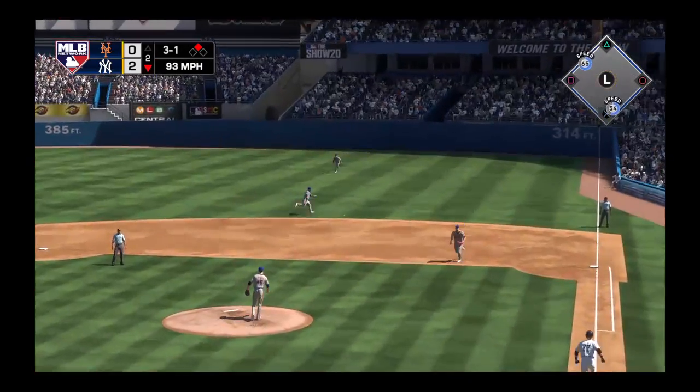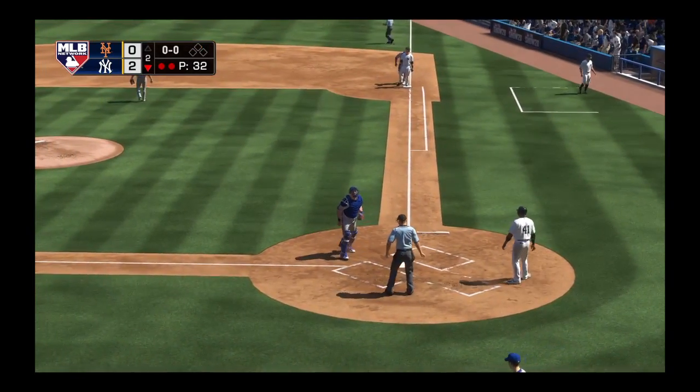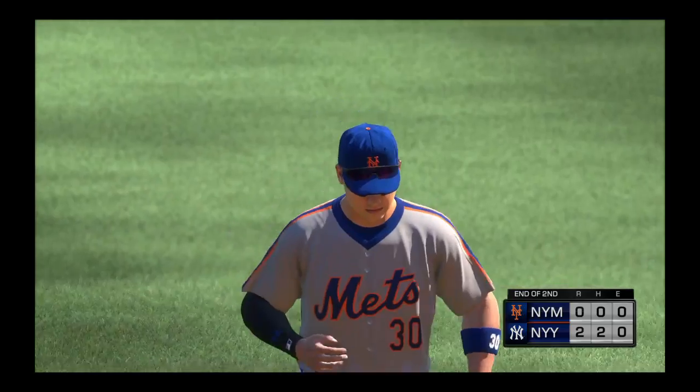Hit hard on the ground to the right. And that'll get on through into right field for a base hit. He'll come home with it. And he's out. Beautiful throw home to cut down the run. Yanks leave 1. After 2, it's a 2-0 ball game.